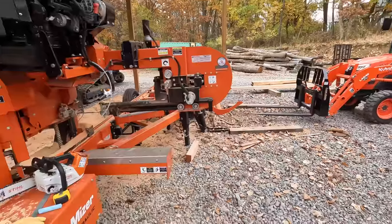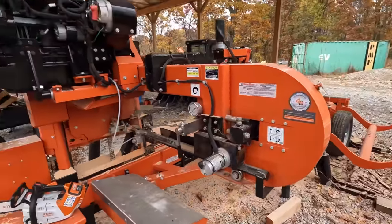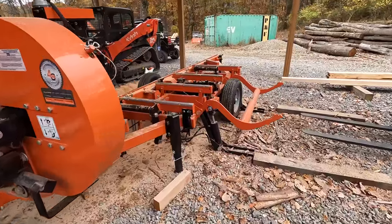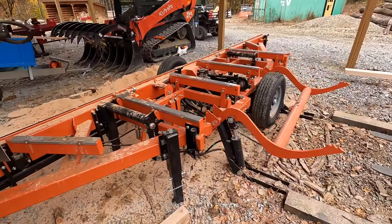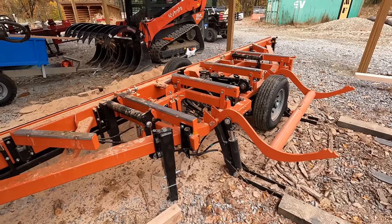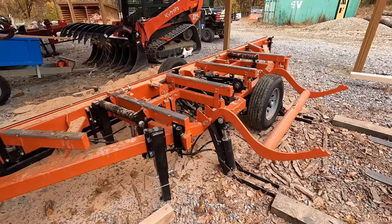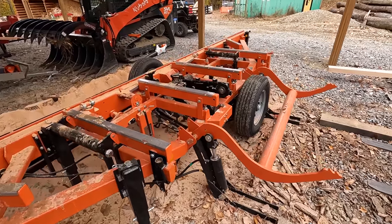So I figured I'd come down here and saw some lumber and make some money, and I'll explain how. As you know, I'm running the Woodmizer LT50 with the Yanmar diesel on it, and this thing's fast. It's really fast, and I'm getting on to it pretty good now. The problem is dealing with the lumber when it comes off the mill and getting it stacked and stickered and all that, but I have come up with an agreement with a buddy of mine, and I think it's going to work out pretty well for both of us.